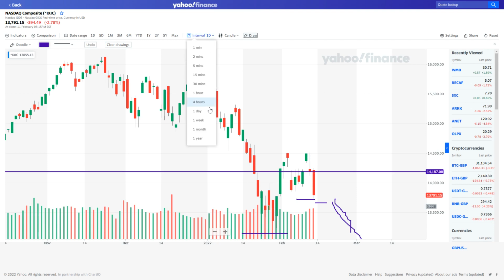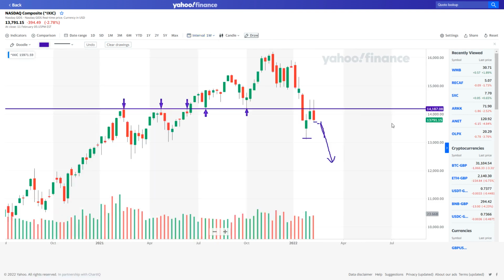Let me go back up to the weekly chart. So there it is, you can see it. I've tried to explain it. We start breaching the low of this candlestick here, and then I think that's it, we're going lower.